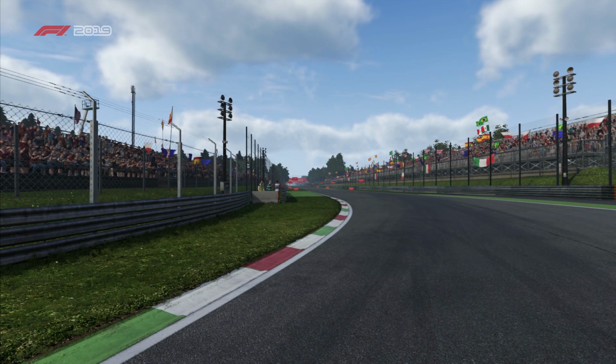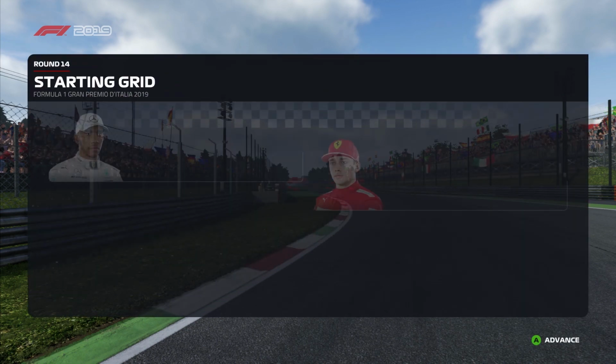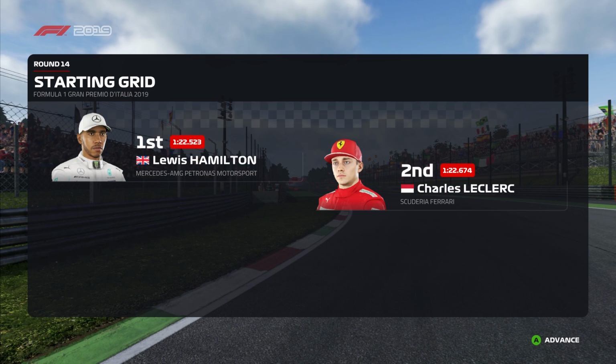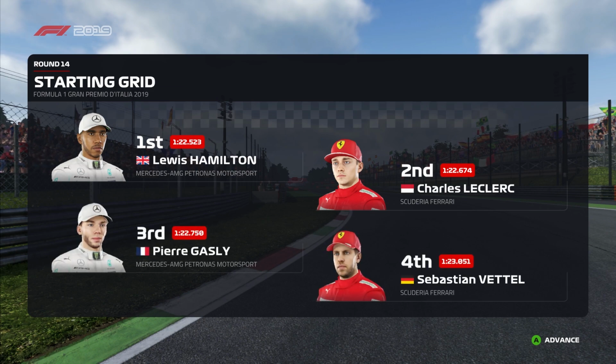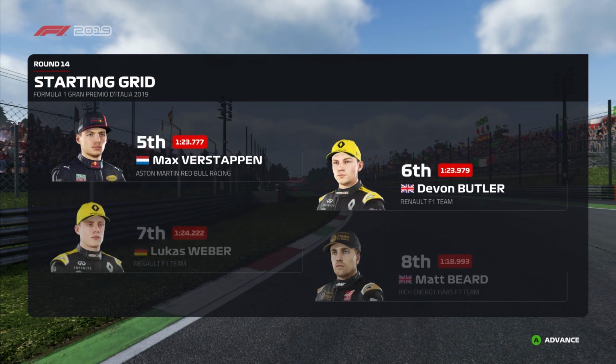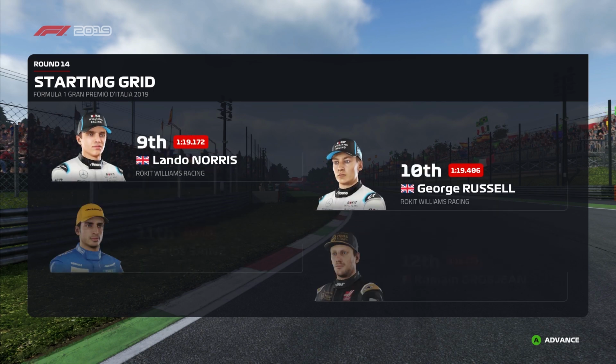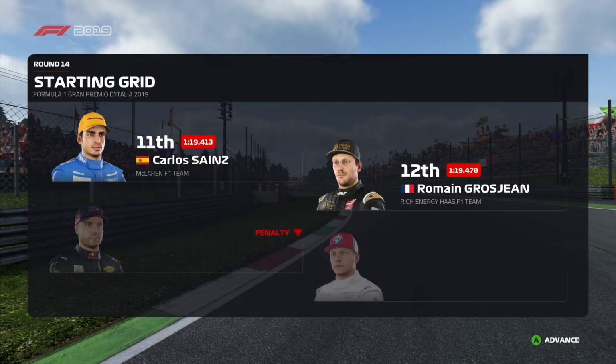It's time to see how our drivers are stacking up after yesterday's exciting qualifying session. An immense lap from Lewis Hamilton yesterday puts him on pole position, with Charles Leclerc alongside. Considering the rest of the grid, we have Gasly, Vettel, Max Verstappen and Butler, Weber, Mr. Monaco, Norris and George Russell, Sainz, Grosjean, Valtteri Bottas and Raikkonen, Perez.